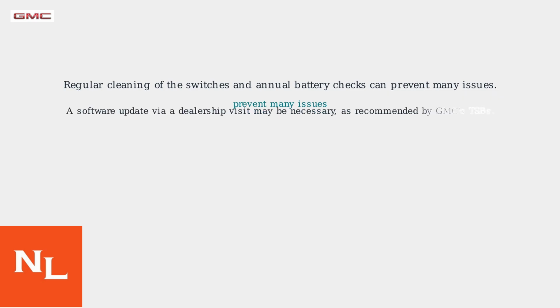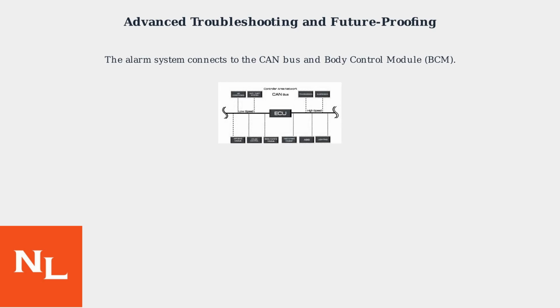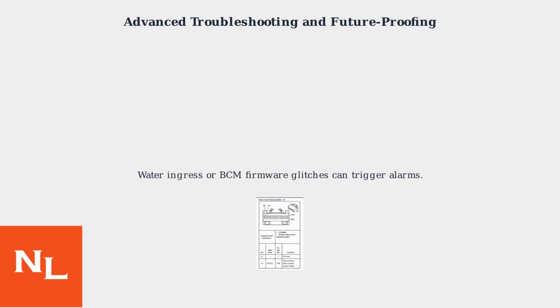A software update via a dealership visit may be necessary to resolve intermittent alarm triggers, as recommended by GMC's technical service bulletins. When basic fixes don't resolve alarm issues, advanced troubleshooting is needed. The alarm system integrates with the vehicle's CAN bus and body control module. Problems often stem from water ingress or BCM firmware glitches that disrupt system signals.